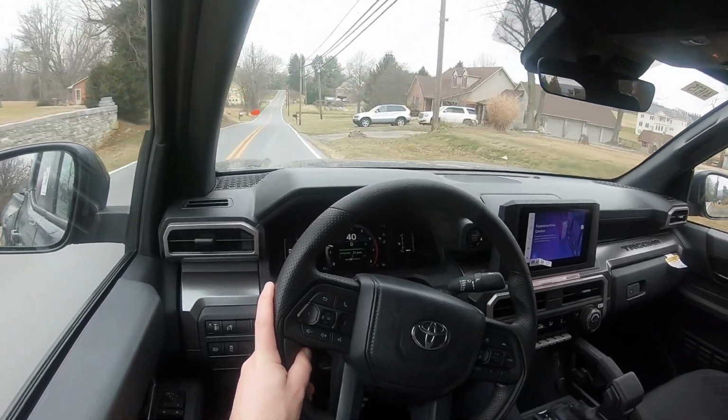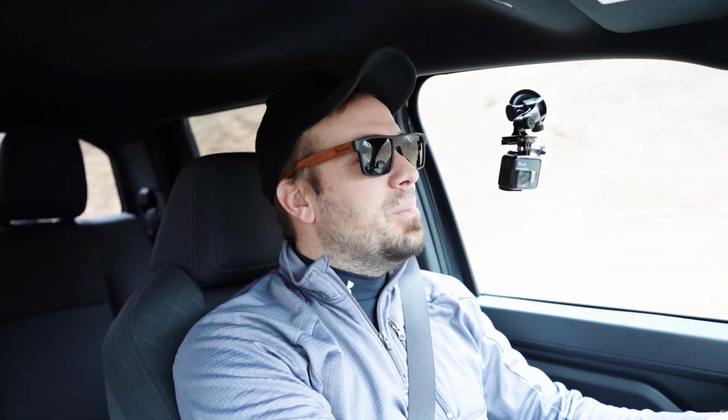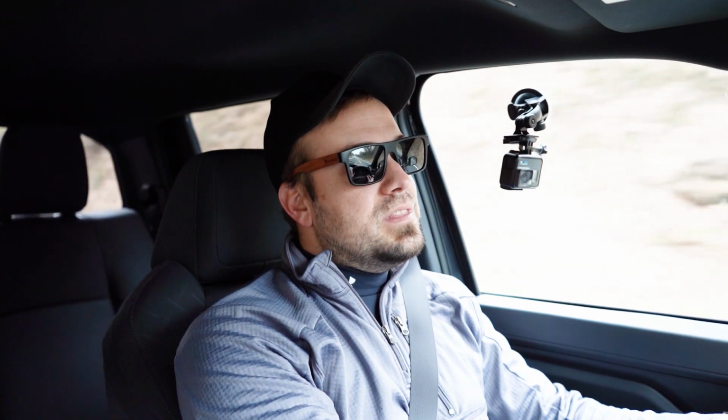Overall, as far as ride quality goes, it's been perfectly fine in my short little test drive here today. We do have some pretty darn smooth roads here in Hagerstown, I will say that, but in my short little drive, I've had no issues whatsoever. As far as steering feel goes, it's a little bit on the looser side of things, but it's to be expected for what this truck is.